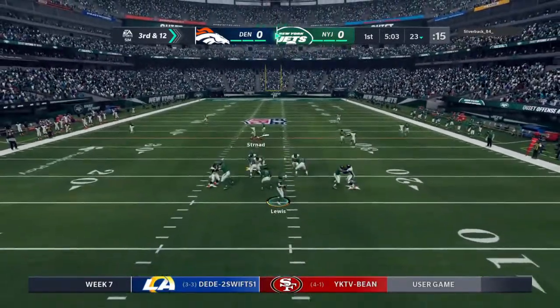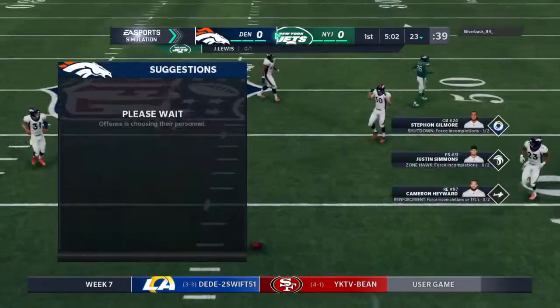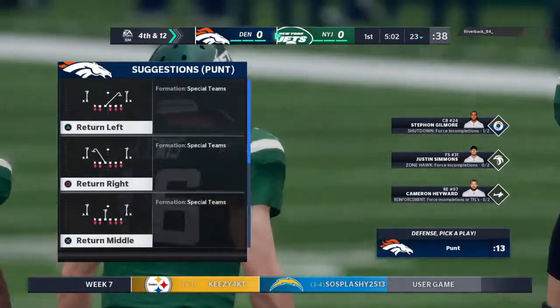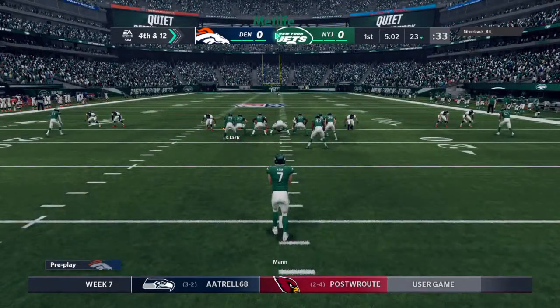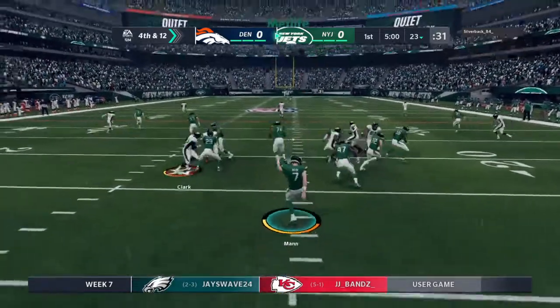From the gun, Lewis. And that will be incomplete. The veteran Stephon Gilmore able to break that one up. So many times when we talk about coverage, we're just about a defender running with a receiver, but a big part of it is understanding where the football is, finding it. In this case, when it arrived, it wasn't a surprise, and he was able to bat it away.